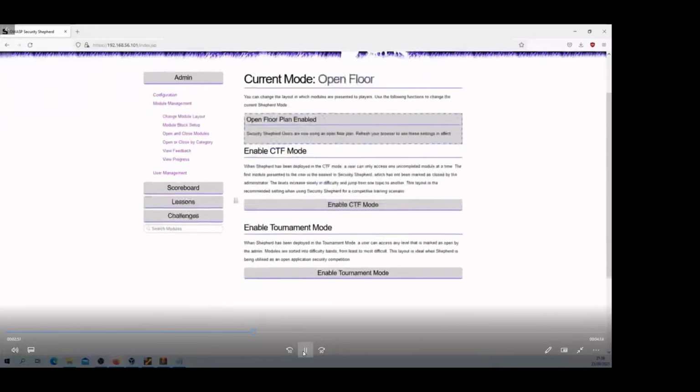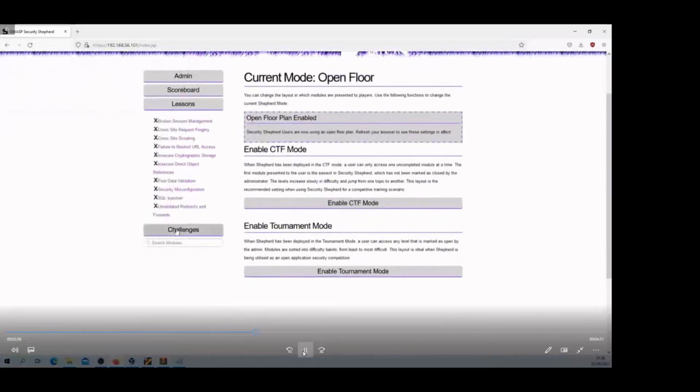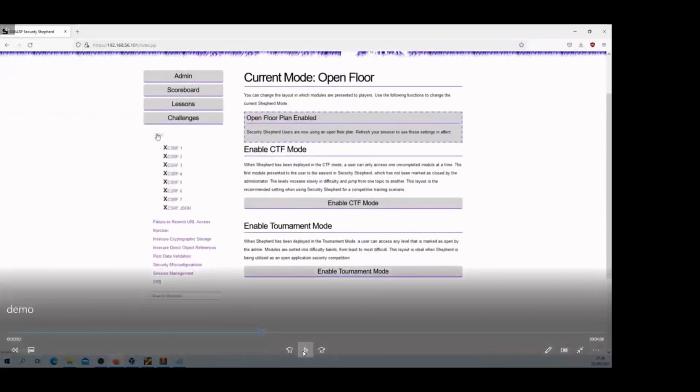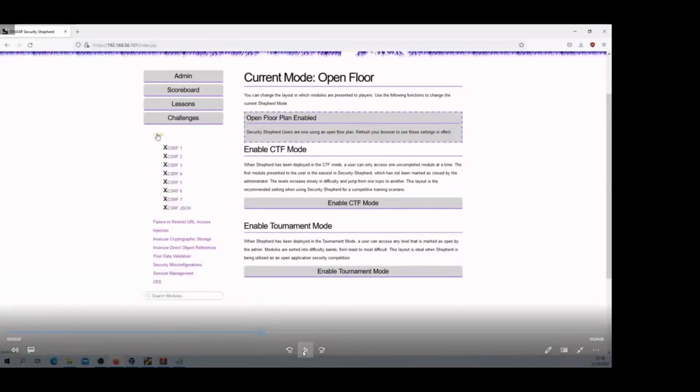So in this example, I'm going to enable open floor mode so I can go through any lessons and challenges I want to. In this case, I'm an individual user. I can sign in as an admin, and if I decide I want to brush up on my cross-site request forgery skills, I can do so by just enabling open floor mode and then testing those out too.